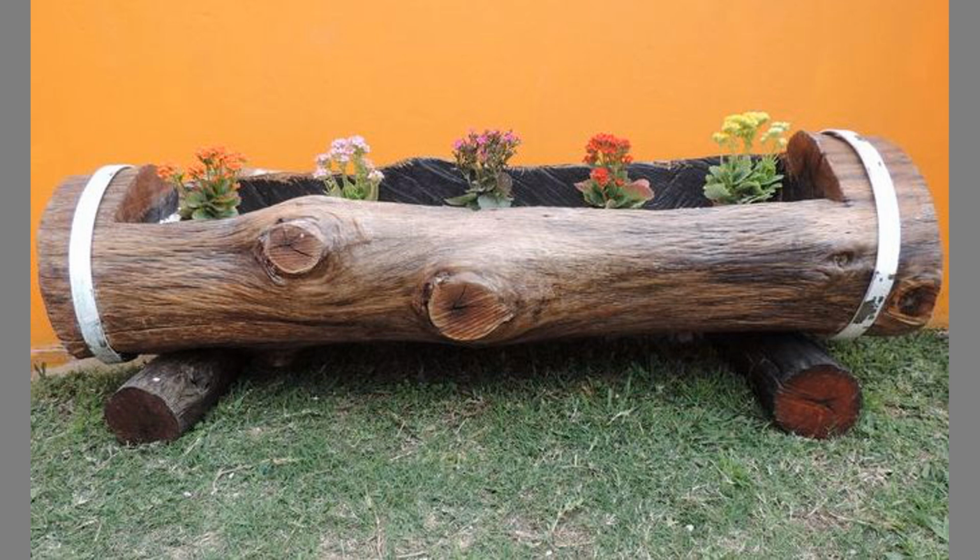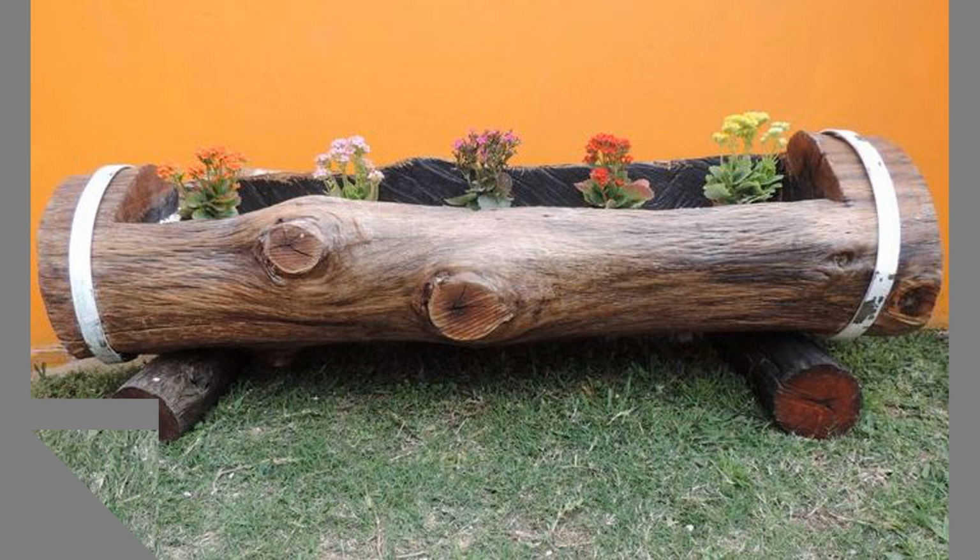For many, rustic pieces evoke feelings of comfort, nostalgia, and a connection to simpler times.